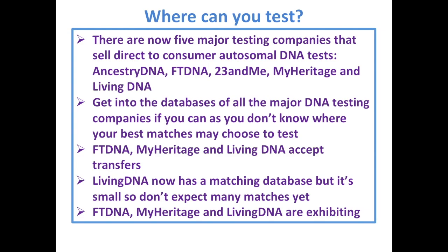We, in the genetic genealogy world, like to call it going on a fishing trip. And if you're not fishing in all the different ponds, you might miss your big fish that's going to help you verify that one line you're interested in, or break that particular brick wall, or identify that mystery ancestor.